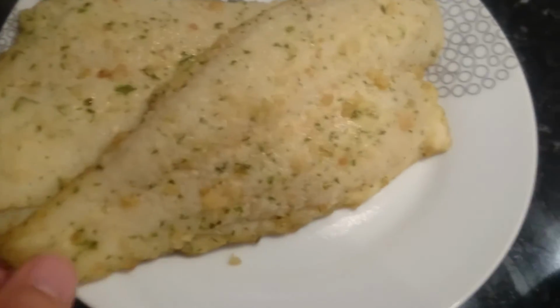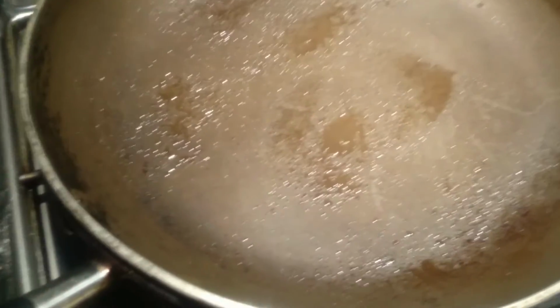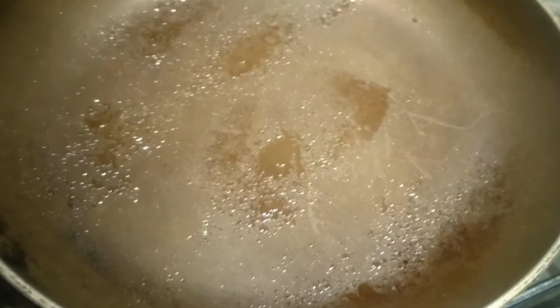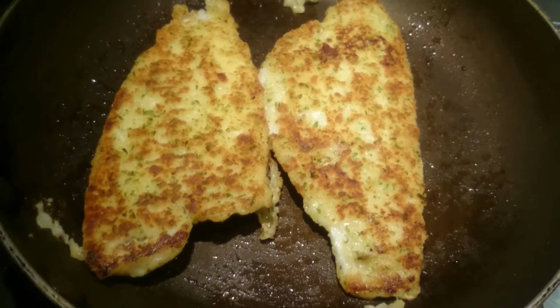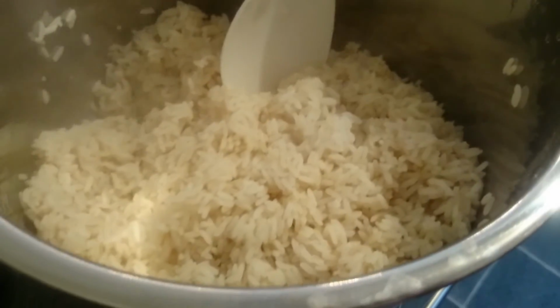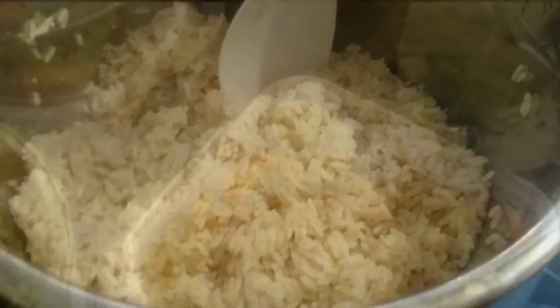For my fish, they've now defrosted, so I'm just going to fry them off in the pan on medium heat until they're nice and crisp around the outside. This is the brown colour I'm talking about. Look, that's so delicious. Just fluffed up my rice and it's all cooked. Yummy.